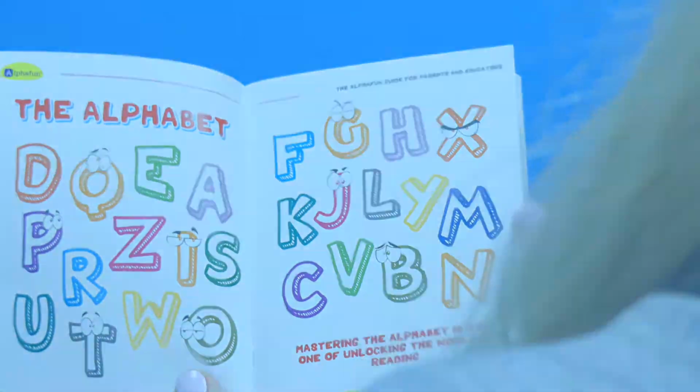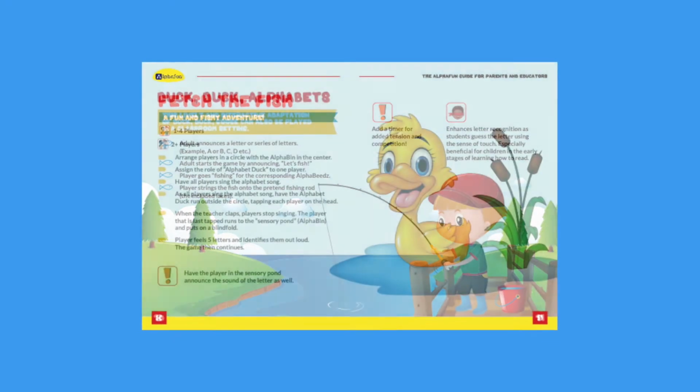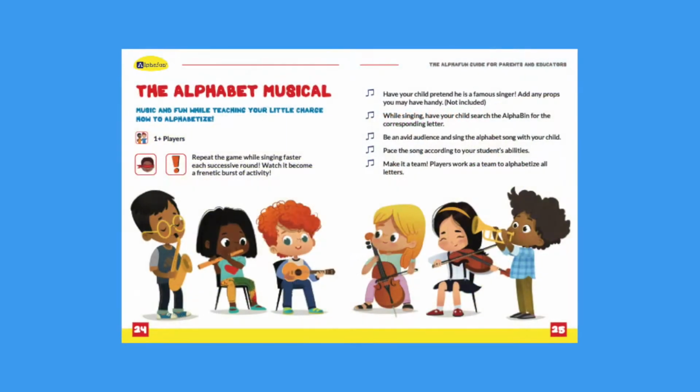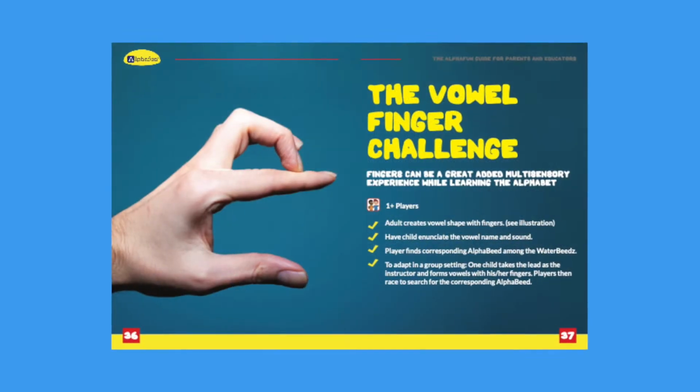The Alphafun Guide has the most amazing games and activities. A must read. View the Alphafun Guide as an open canvas to your child's individual learning needs. Most games can be adapted for a group setting as well. We believe that parents and educators know best. In line with this, you will notice that each game is open-ended and can easily be modified.